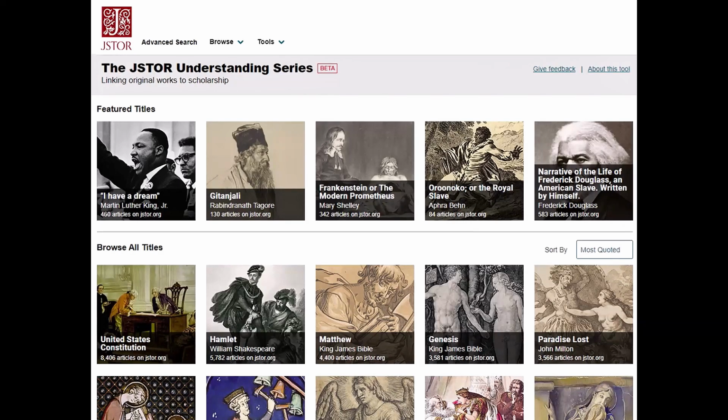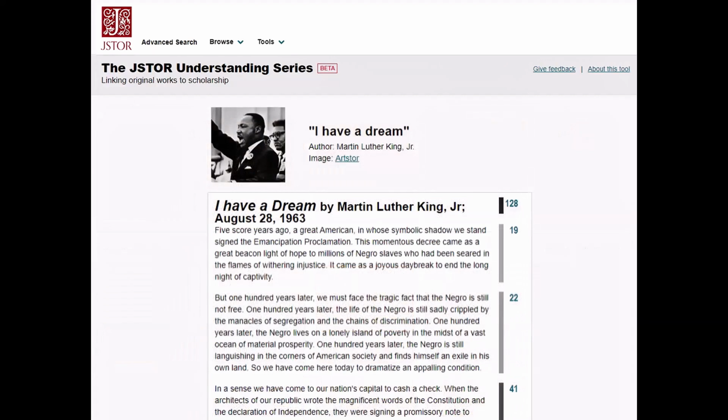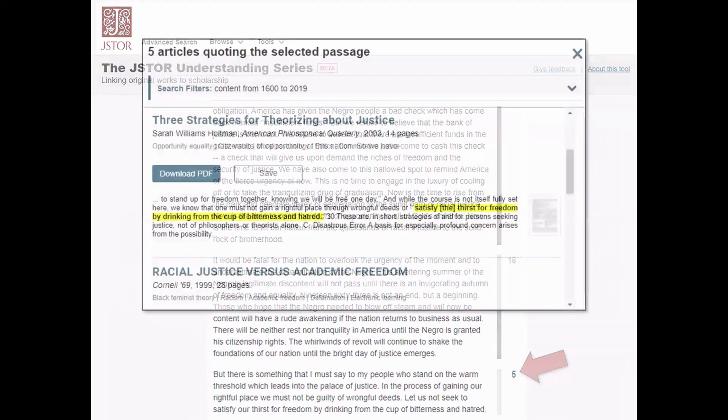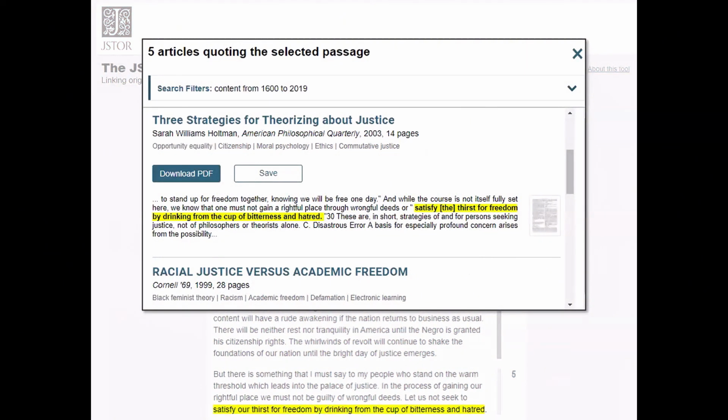And the gimmick to this is that when you open one of these up and you start reading through the full text, like here you can see the I Have a Dream speech, you notice next to each paragraph there's a number, like the number 5 here. What that means is that somewhere in the JSTOR collection of scholarly articles, there are 5 articles that reference this paragraph in the speech. So if you click the number, a pop-up window opens with links to those 5 articles. So you can read the text and do research on it at the same time, which is kind of handy.